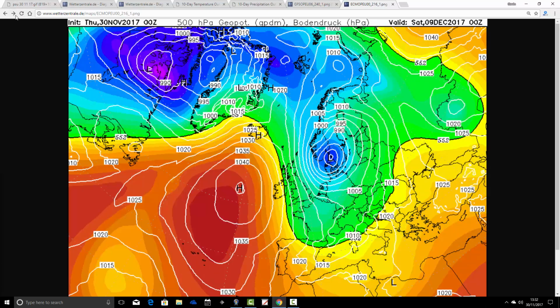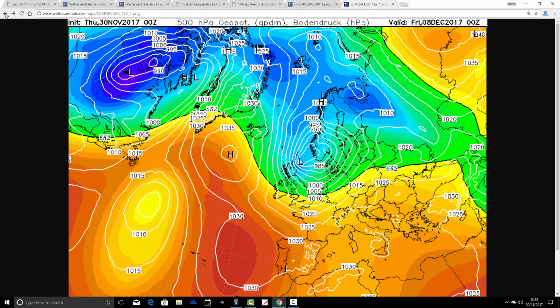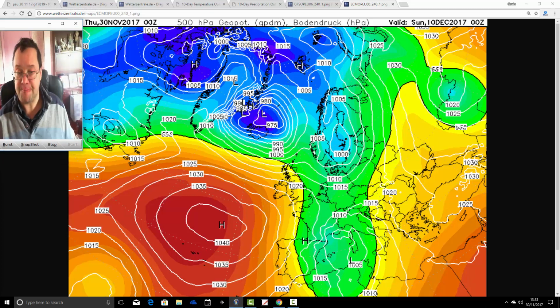So both GFS and the ECMWF have us back in northerly winds by the end of next week. Another northerly shot coming down, although this does look a little bit transient. By day 10 we're already starting to revert winds back into the west again. So just a very short-lived and brief northerly snap at the end of next week with the ECMWF, whereas the GFS does look a little bit more prolonged with those northerly winds.